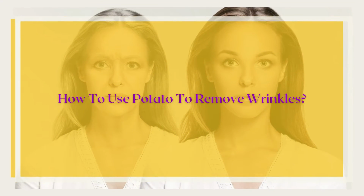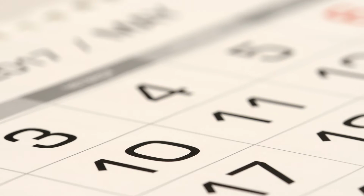How to use potato to remove wrinkles. Squeeze the potato for its juice and apply it to the visible creases using a cotton swab. Keep it for 20 minutes or so, and wash it off thoroughly. Stick to the routine religiously for visible results.